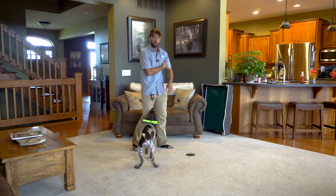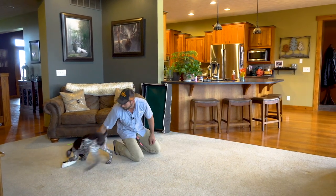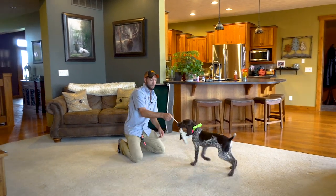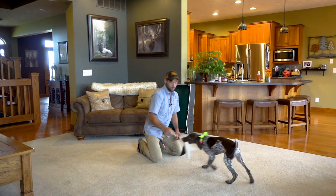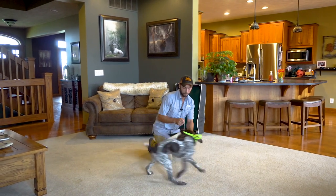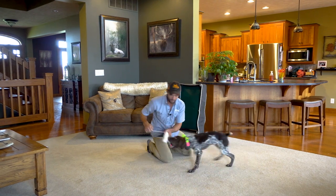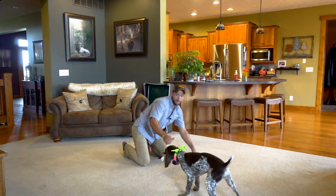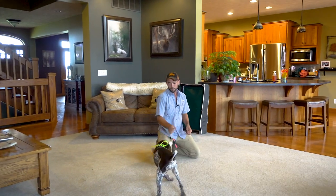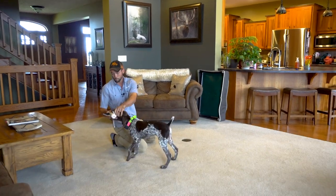Good girl. Now we're gonna play tug. She's enjoying this game quite a bit. Yeah. She kind of likes to grab the rope on the bumper, which isn't necessarily a bad thing. Some puppies will do that more. Some puppies will like to grab the bumper part. Yeah. It's better to encourage them to grab the bumper and then tug. Oh, good girl. Good girl. Good girl. Now we're gonna do a retrieve.